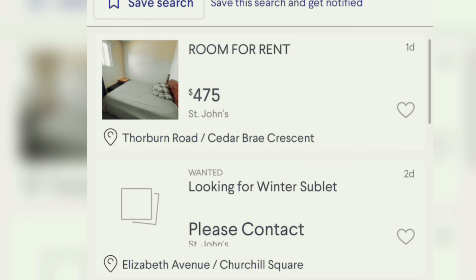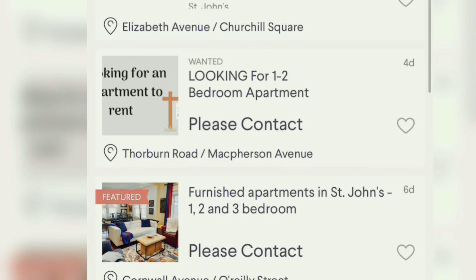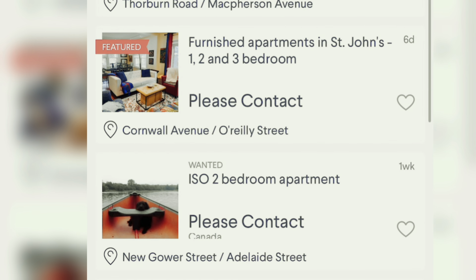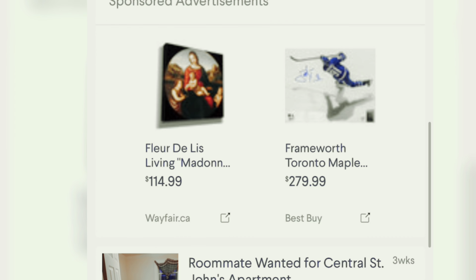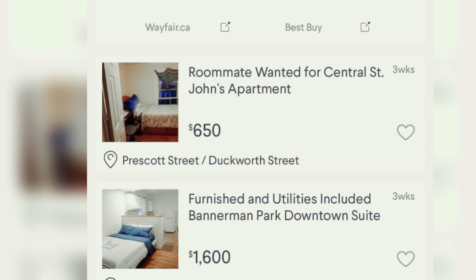And this is what I'm talking about here. Looking for winter sublet. Other people looking for 2 bedroom apartments. It's crazy. There's another one in there. Roommate wanted for Central St. John's apartment. Okay, furnished and utilities included. 1,600. Wow.